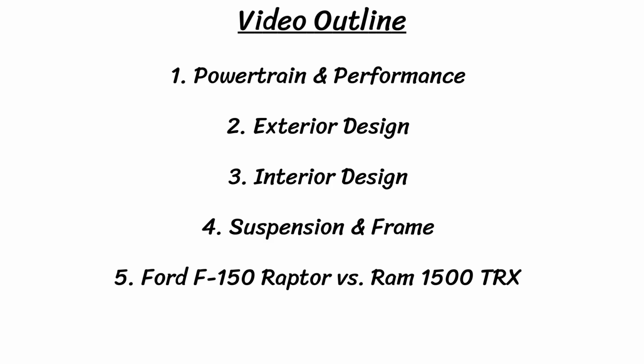So we'll go over everything, including the powertrain, exterior and interior design, suspension and frame, paint colors, price, and more. So let's get right into it.